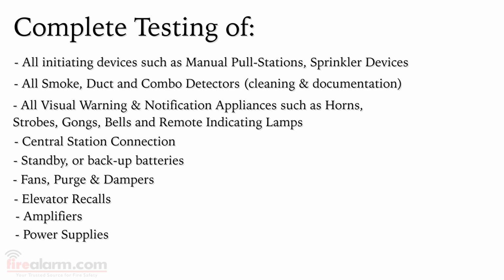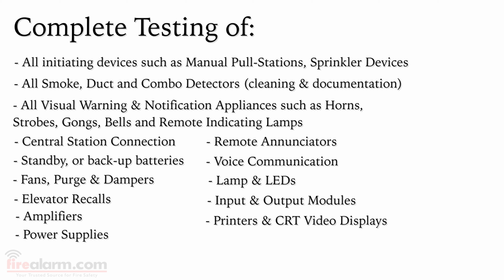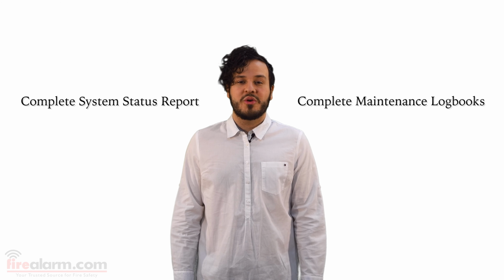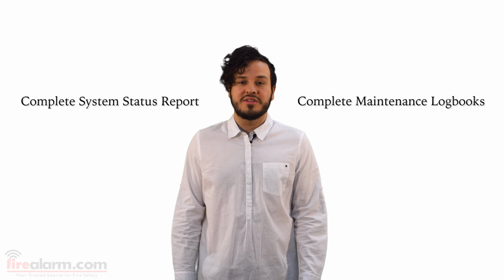amplifiers, power supplies, remote enunciators, voice communication, lamp and LEDs, input and output modules, printers and CRT video displays, microprocessors, and subsystem interfaces. FireAlarm.com will also provide a complete status report for your system, and all code-required logbooks will be filled out and updated accordingly to all codes and standards.